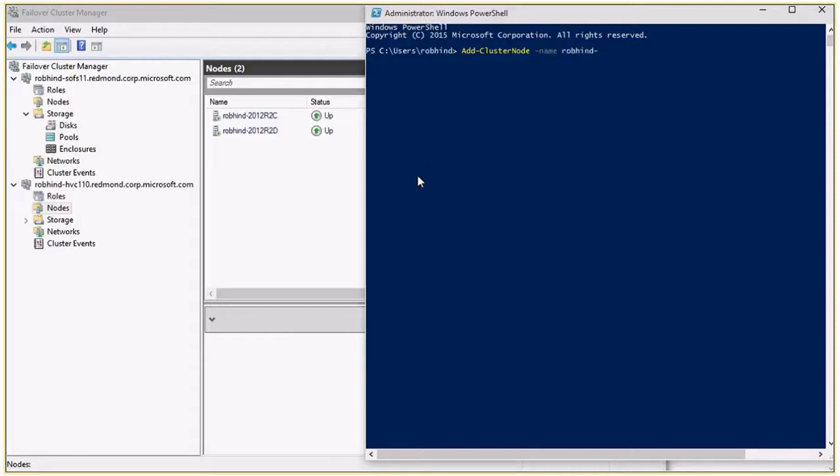This is an interesting scenario, this double roll. I'm going to show you double roll with no downtime. It's kind of cool. Again, the feature first shows its head here at add cluster node.